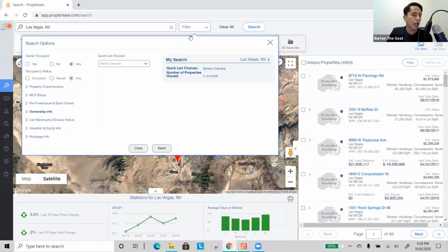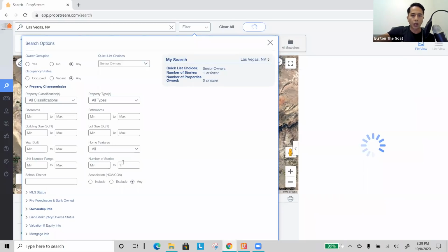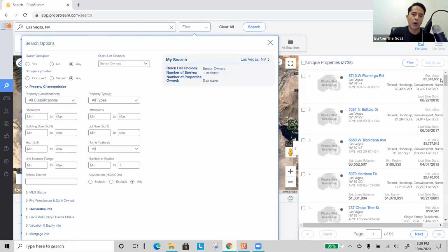But no, these are the updates that we subtly implemented into our system. And remember, guys, more to come. Oh yeah, one other one is number of stories. I know in some markets, especially when you're trying to find properties, you don't want to deal with 2-story or 3-story properties. So we did include that now. You can go through all of Las Vegas and only look for properties that have 1 story or fewer. And these would be your 2,700. So that's a new one that was added.